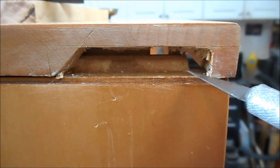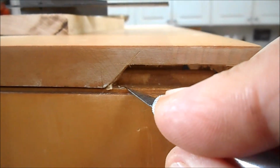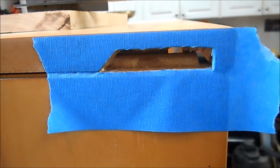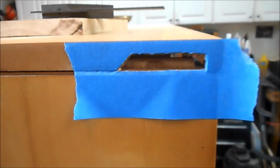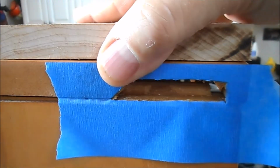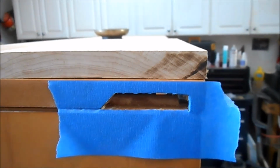So when we put the tape on and we slide the X-Acto knife in there, we want to make sure that we're laying on that. And I will get the tape up on here and get that marked right now. Okay, there's our template. What we'll do is attach that to the end grain side of this piece of wood, and then we will start cutting it out.